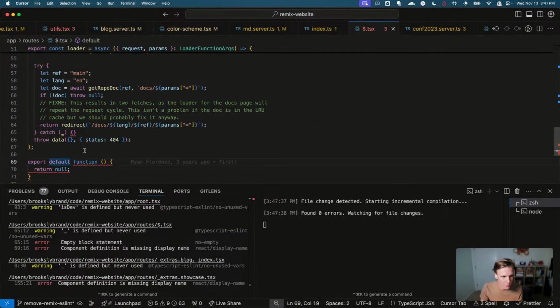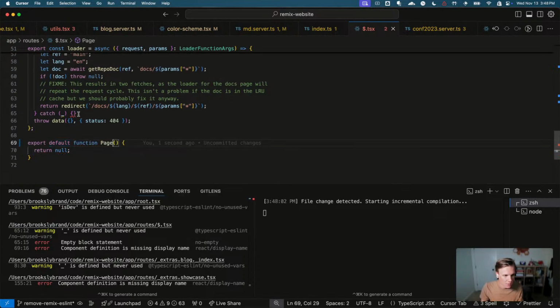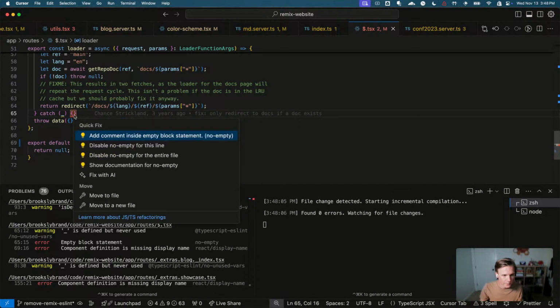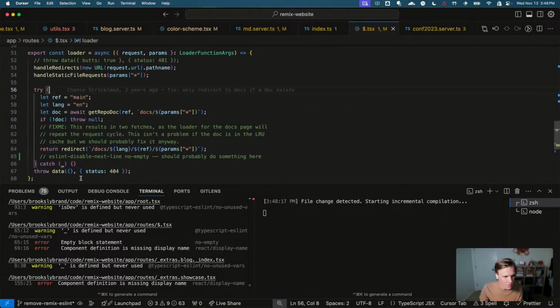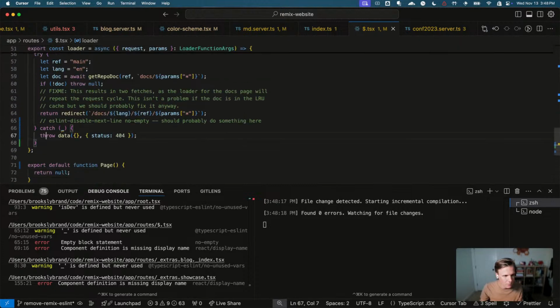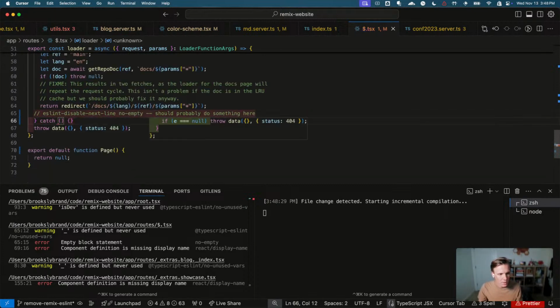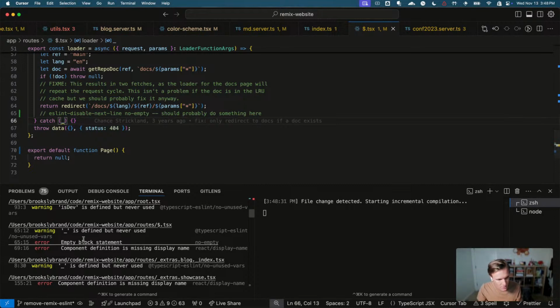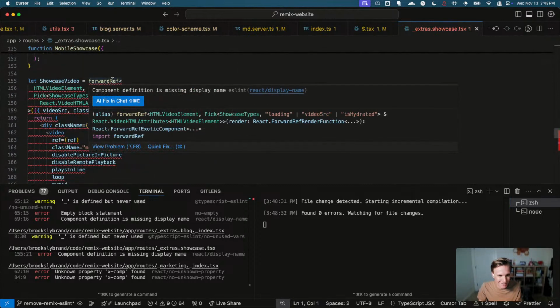But at this point, like, what is this? Export default. Oh, that's fine. Page. But no, at this point, geez. I should probably do something here. Wait, we just throw data? This is so interesting. Yeah, if we get here. Why is this not in here? What? So weird. Anyway, I'm not going to worry too much about it. So yeah, the reason I'm not just throwing away ESLint is because I do want some linting. These are kind of silly ways to write code, in my opinion. I would actually kind of like some of this stuff fixed.